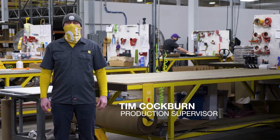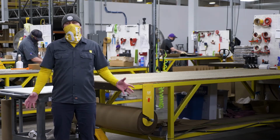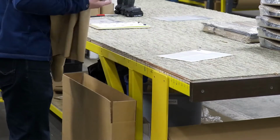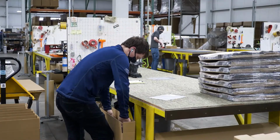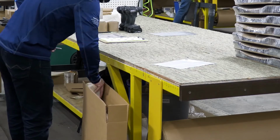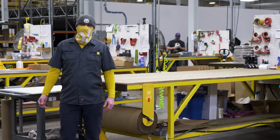What we do in our department is, after QC, the assemblers will assemble some of the stuff and then flat pack the rest of it and then put it in a box. As we're packaging it, things go into the box to make it easy for the customer to pull it out and assemble it. We package it the best we can so that in transit it does not get damaged.